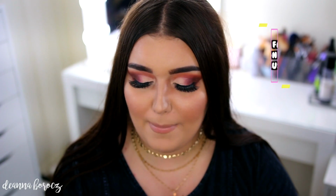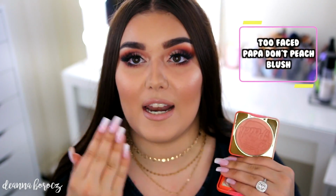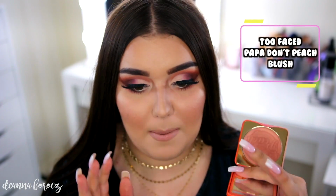I mentioned this in my haul, and I literally have not put this down. This has been the blush I've been wearing every single day I wear makeup. No joke, this lives in my everyday makeup bag on my desk. This is the Papa Don't Peach blush. I cannot get enough of this thing. It's so beautiful on the skin. I'm wearing it today. I literally cannot stop wearing this blush.